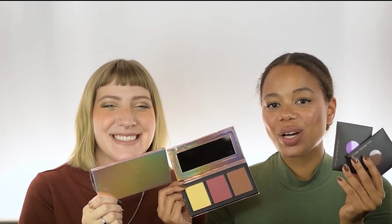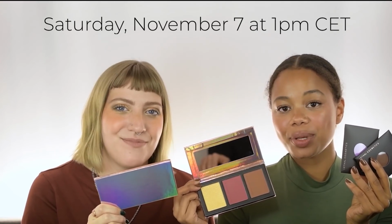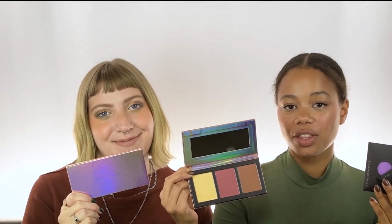Our new collection is going live on Saturday, November the 7th, 1 p.m. Central European time. We're super excited. Yay! The pre-assembled palettes are costing 37 euros and the face powders by themselves 14. And the triptych palette without any face powders just by itself is 11 euros.